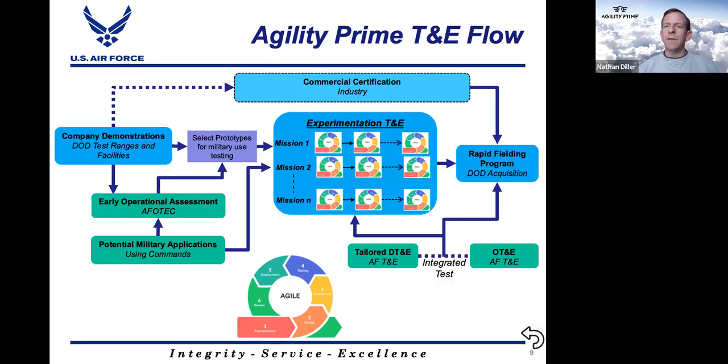So even if you don't necessarily fit in, I would echo what Terry said, that submitting to those RFIs is a good way of making contact and letting us know what you have, so that if it doesn't fit well within the scope of Agility Prime, we certainly would look to connect you to some of these other opportunities. And we actually have been doing a bit of that already. So please don't hesitate to still let us know, even if you're not fitting directly in.